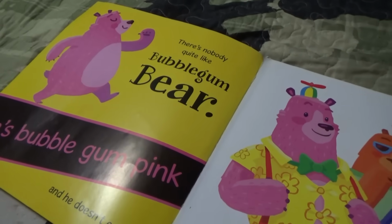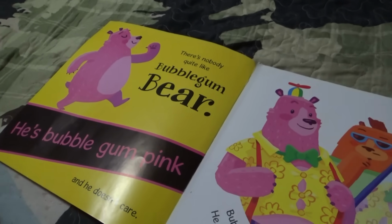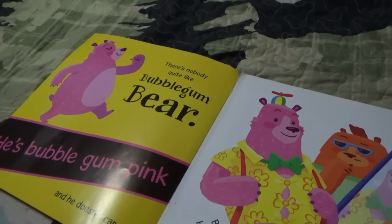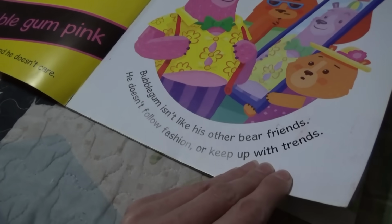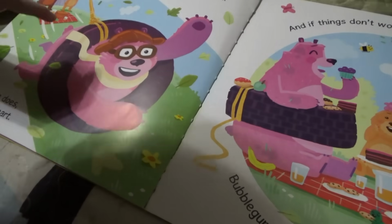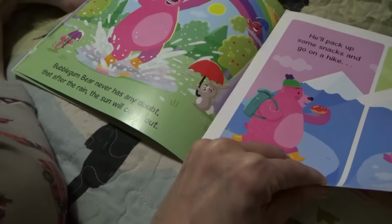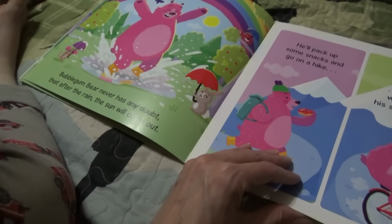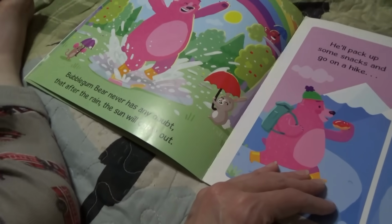There's nobody quite like Bubblegum Bear. He's bubblegum pink and he doesn't care. Bubblegum isn't like his other bear friends. He doesn't follow fashion or keep up with trends. You don't have hair? He's wearing a hat. Oh, I thought that was hair. Bubblegum Bear never has any doubt that after the rain, the sun will come out.